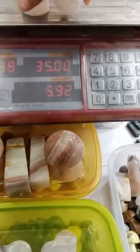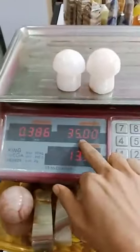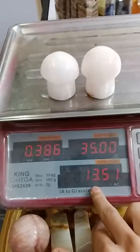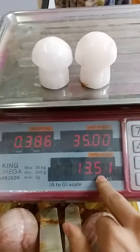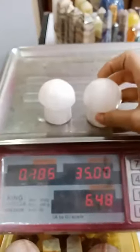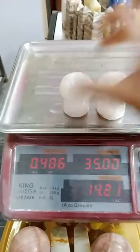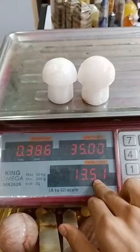So, let me show you on the scale to find its weighted price. Okay, these are also $35, okay? $35 for 1 kg. $35 for 1 kg and $13.5, okay? For both, $13.5 for both. So please write salt to fit these in your basket for $13.5.